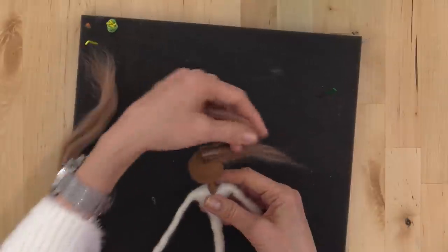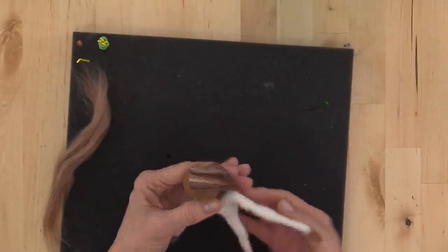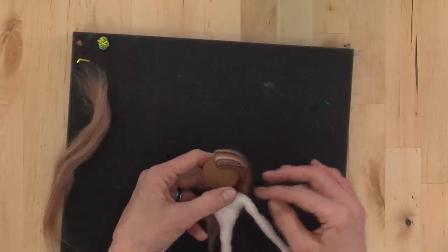Really bad hair and then good hair. So here we go. Now we have good hair wrapped around the back, and we're going to do the same thing on the other side.